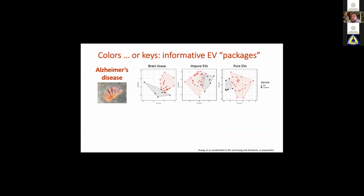And here's a study that we did recently with Alzheimer's disease. And we actually decided to look at the vesicles that were in the brain.